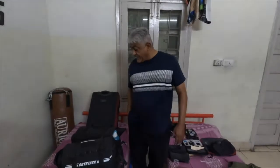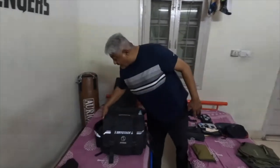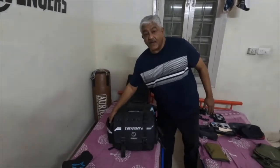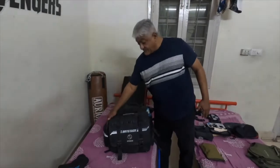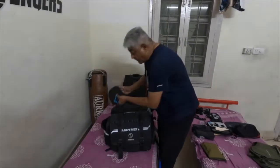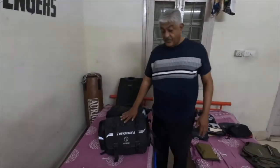So we are done with one suitcase and two saddlebags. Next, in the saddlebag I've kept this pocket empty because this is where I'll be keeping my riding gloves when I take them off. So that's why this is empty. Or what I would do is keep this cap over here along with the gloves so that I have them when I want it after I stop.